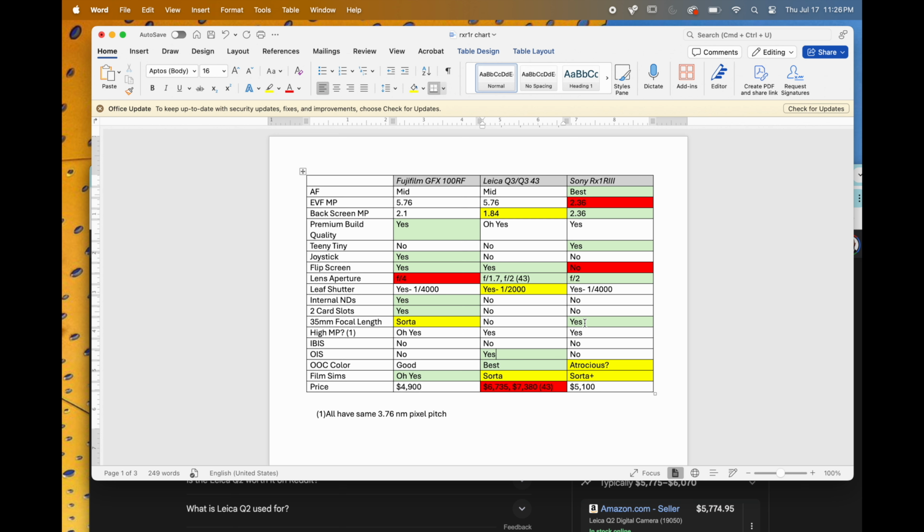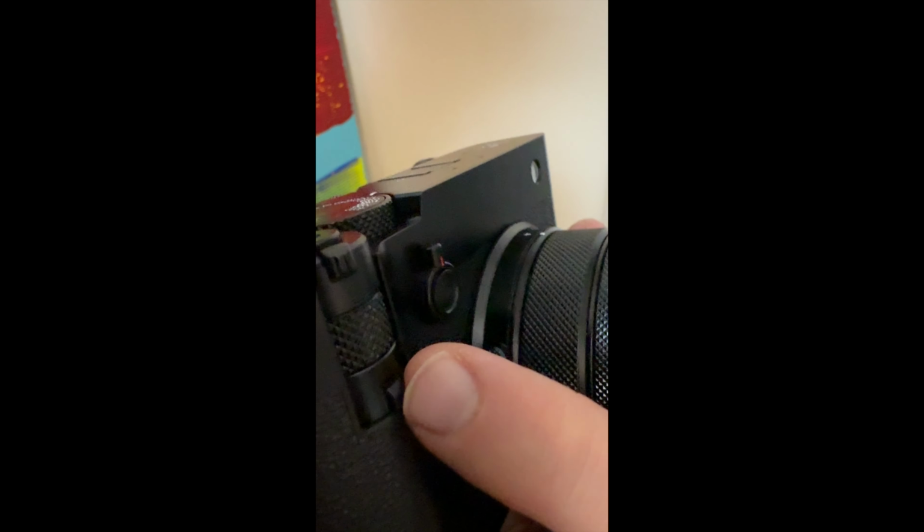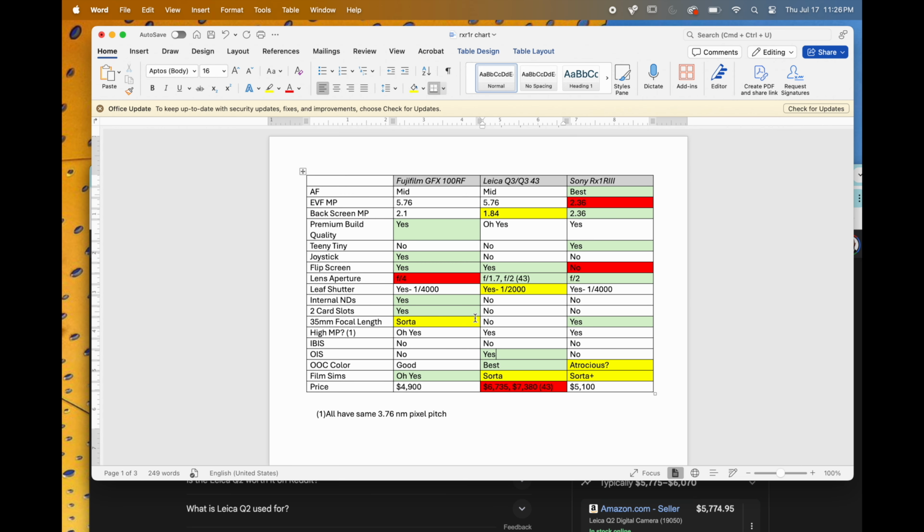Now, as you can see here, I put "sort of" for the Fuji, because the way I actually shoot the Fujifilm GFX100RF is that I put it one step cropped in, so I get the 35mm focal length. This is a 35mm lens, so I'm effectively getting a full frame 35mm camera in most scenarios. I also use this as an X-Pan horizontal landscape camera. That's a topic for another video.